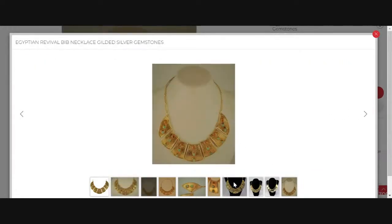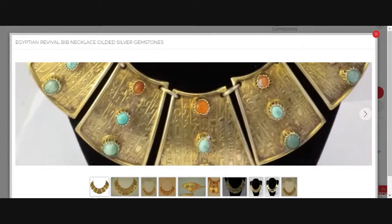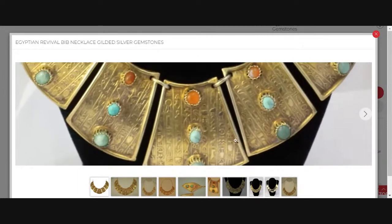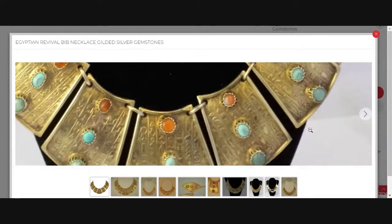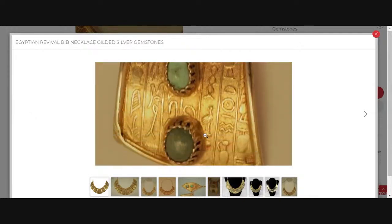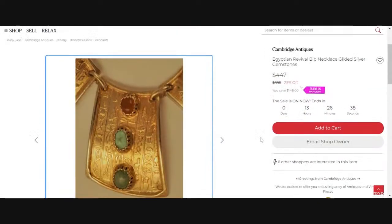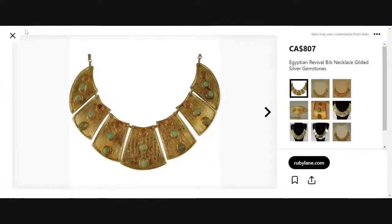Sometimes when you are simply on gem.app, you need to go in and see the listing to really be able to appreciate it. And I love to do this, even if it's not in my price range or not what I'm looking for. It is a great way to discover and learn more about different pieces and styles. The work on this is really quite beautiful. We'll zoom in one more time. I'm curious if it actually says anything. All right. So on sale, 25% off right now as part of the Ruby Lane Spotlight, Cambridge Antiques, if you are interested. And we are going to go back to Ruby Lane.